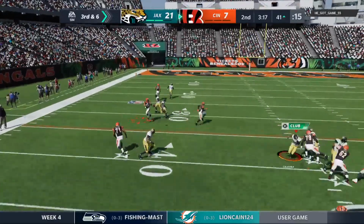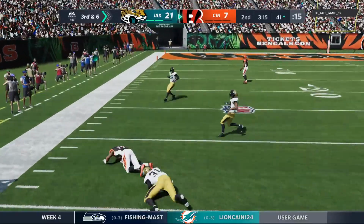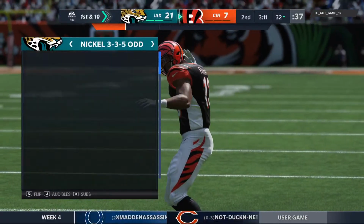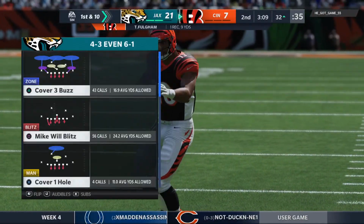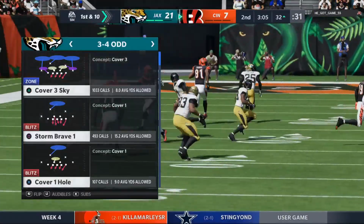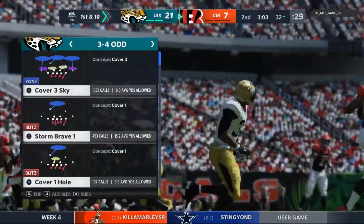Play action now. Winston. That's to Fulgham, complete. And he is going to have a Bengals first down as they're able to get the third down conversion. His first catch, good for 9 and a first down. 32-yard line.